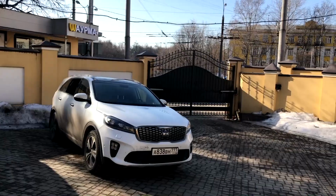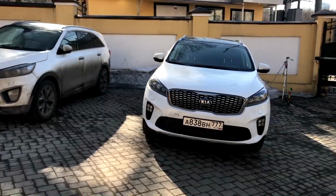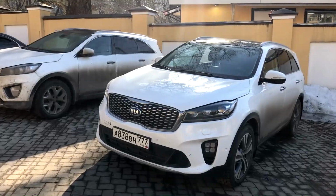Today I'm going to show you around my friend's 2019 Kia Sorento Prime 2.2 CRDi.